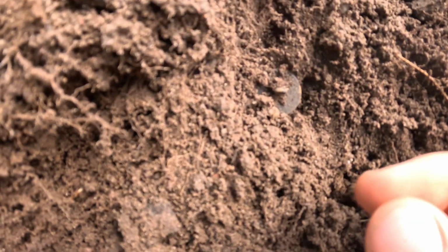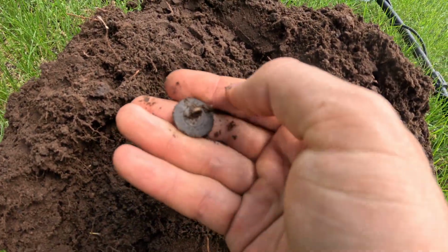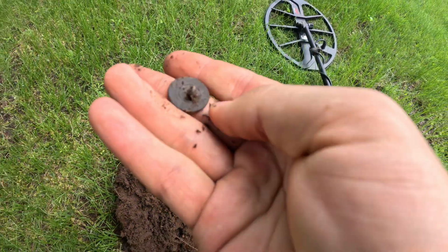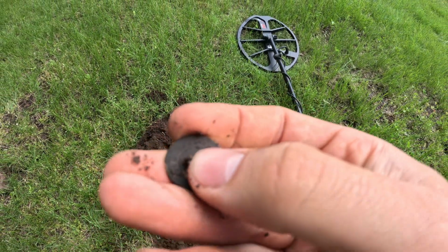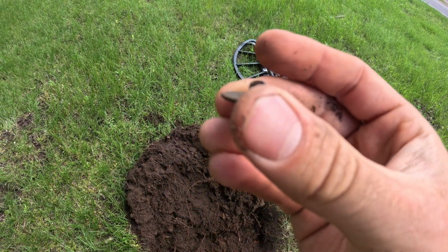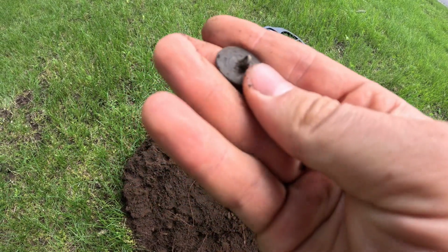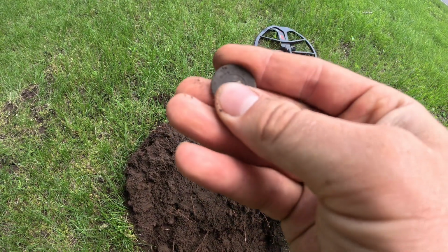You guys see that right there? I already picked it up and looked at it, but I threw it right back down once I saw what it was. But look at that. You see a shank on there. Oh, look at that thing. Nice old flat button with the shank still on there. For sure is before 1850. Look at that thing, that's lovely.